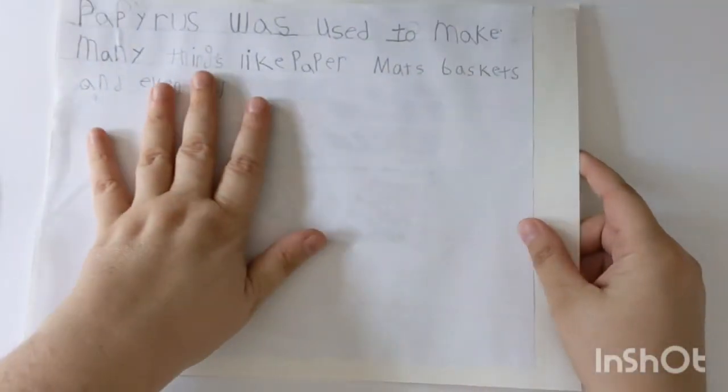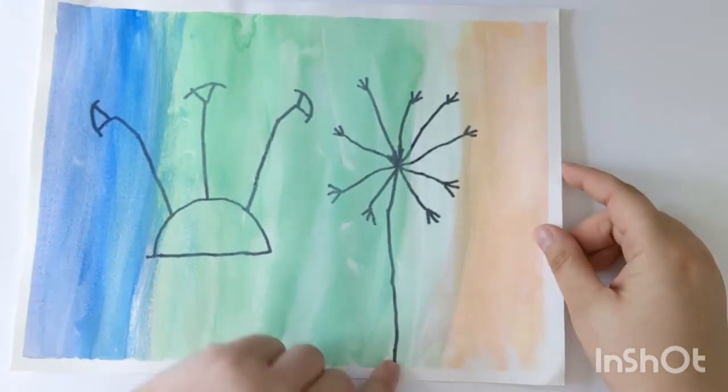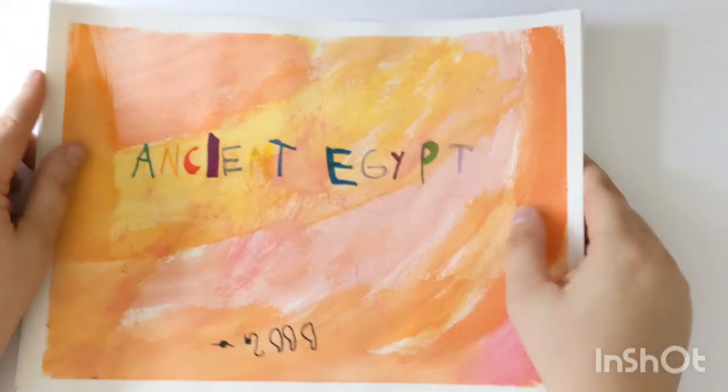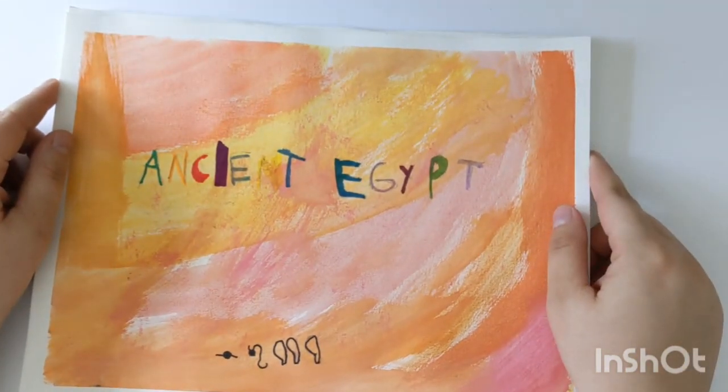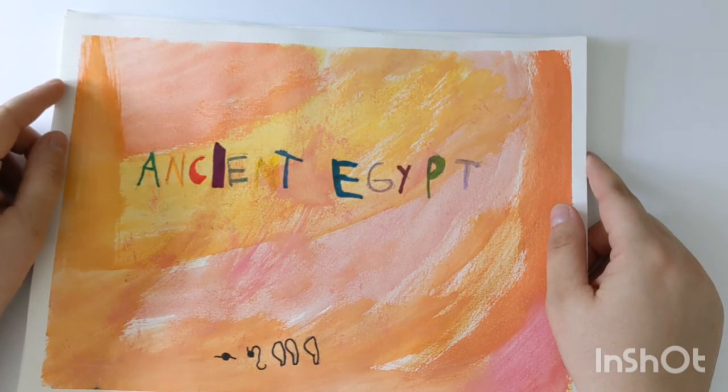Here's his 1 sentence on papyrus, and here is his beautiful, same thing as my daughter's. There's the plant, and there's the hieroglyph. Beyond that, this week we have watched several YouTube videos, including the Horrible Histories collection about the Egyptians.